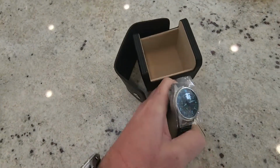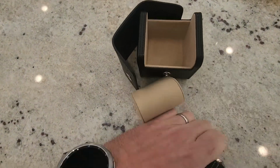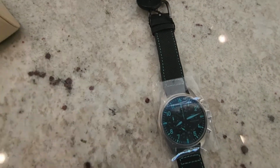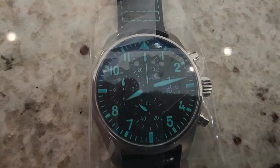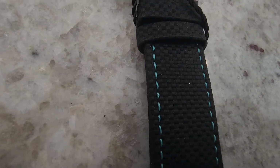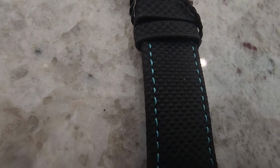So let me get the watch out. One-handed, sorry guys. So here's the watch. Pretty nice color. I guess you'd say this is kind of like a teal, and I do like that color, which is why I bought this.